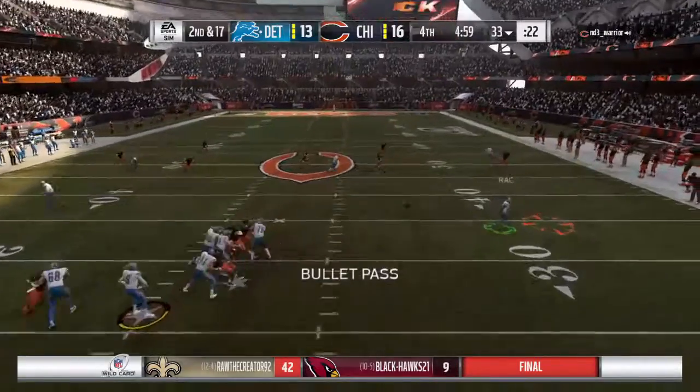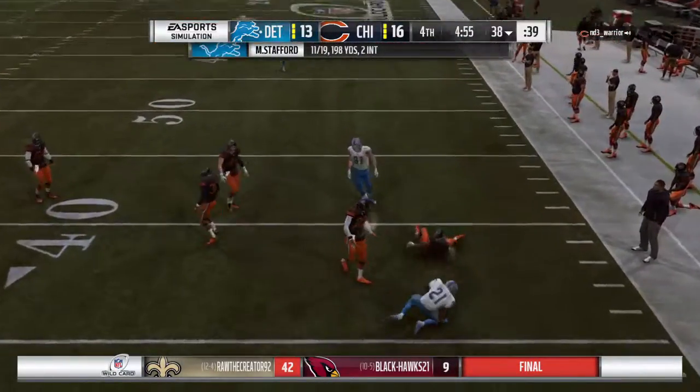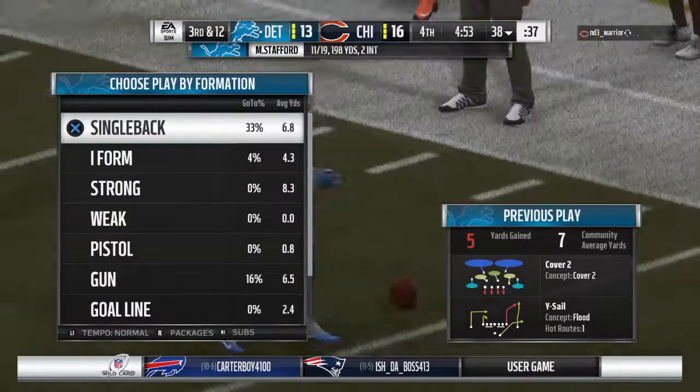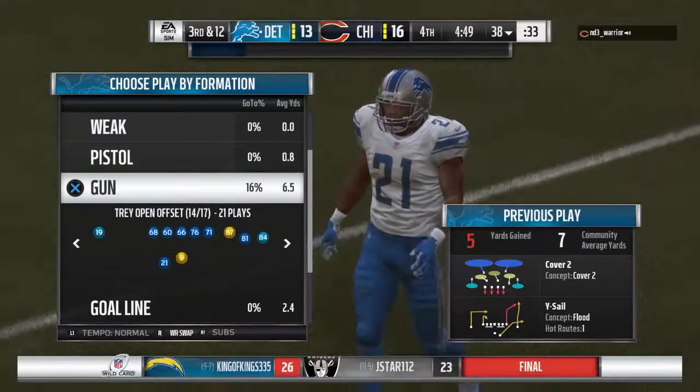Out of the gun, Stafford. Finding a safety valve here. That's complete. And he'll be brought down shy of the 40 at the 38-yard line. It's a gain of 5, and they'll be facing a 3rd and 12.